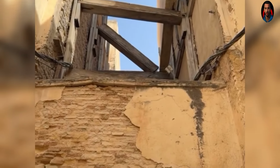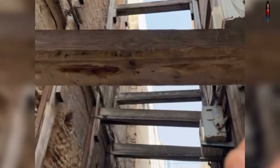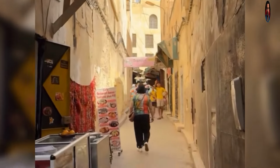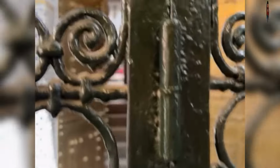So basically the whole Medina is essentially like a UNESCO site. And when stuff starts to break, they just triage with this wood. And then the UNESCO people will go to the World Bank, get money, and then all this stuff gets fixed. Okay, so this is the last kind of architectural style here, called the palace.